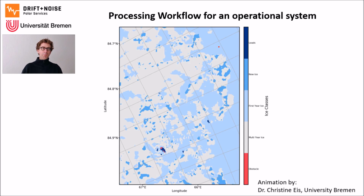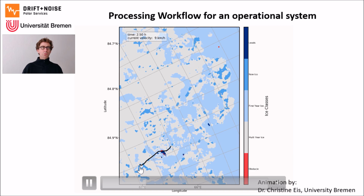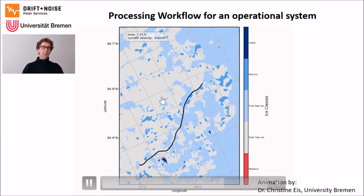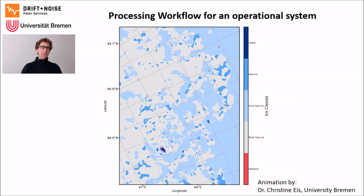So here you see a visualization of what's happening in the background of the route optimization. So you have a classified ice field. This could also be velocities. So each ice class has a certain velocity. And now I start the simulation. We're traveling from this point to this point. You see that the situation is changing, the ice is moving. And while the ice is moving, the algorithm calculates the best route through that ice field. For that calculation, we needed 20 minutes, and it covered a distance of about 70 kilometers, I think.